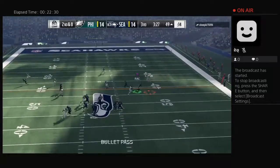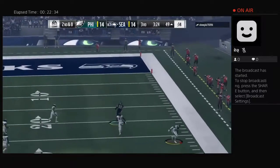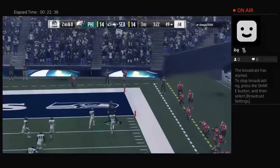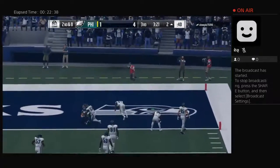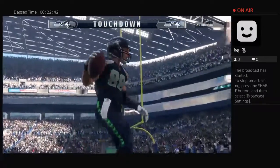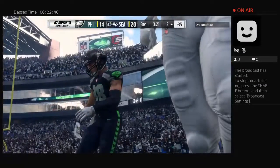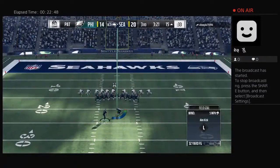Looking to throw on 2nd down. Wilson. And this is caught. It's Jimmy Graham. The 20. Look at the big man rumble. And all the way in. Touchdown, Seattle. Jimmy Graham, 49 yards. And the Seahawks have taken the lead.